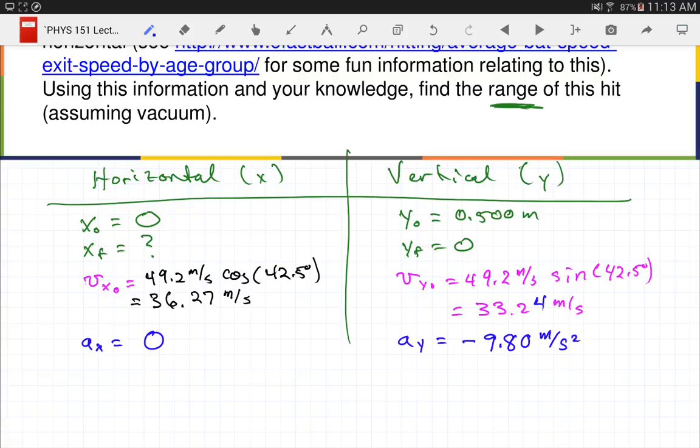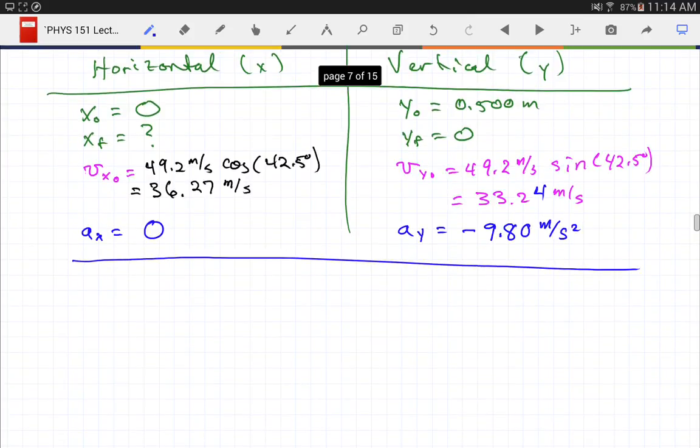Remember, I chose my directions of vertical and horizontal. They weren't given in the problem. I chose them. Why did I choose them? Because I wanted my acceleration to be all in one of the components. So in this case, it's all in the y direction, none in the x. And you might be logically asking, why is that important to me? It's important because I'm now going to solve kinematic equation problems.